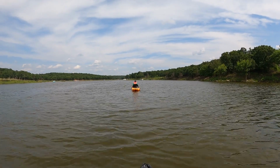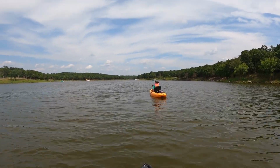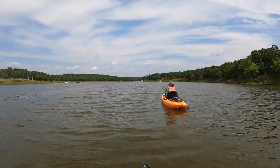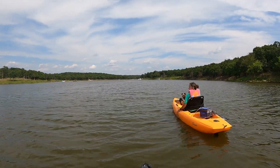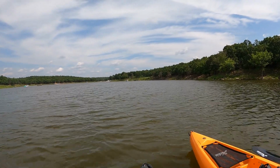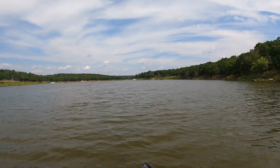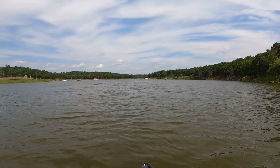Ahoy! Ahoy, Soph! Looks like Carnival cruise ship back in there. It's a big one, huh? It's a big one for Keystone Lake, anyway.